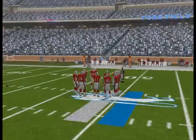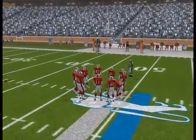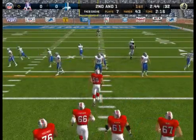Yeah, they had the coverage, and they made the sure play instead of trying something fancy, like going for the pick. And this is the 8th play of this drive.